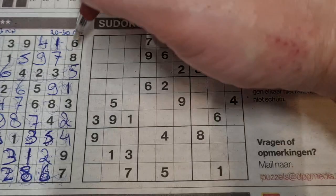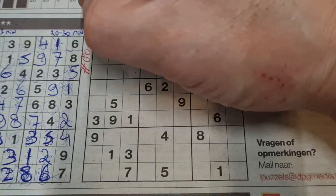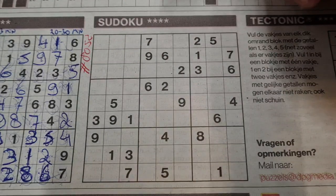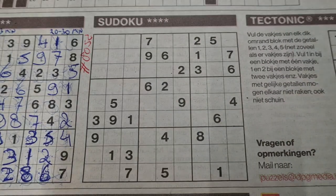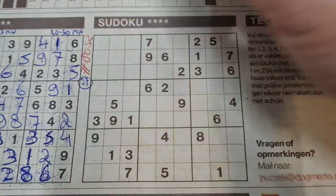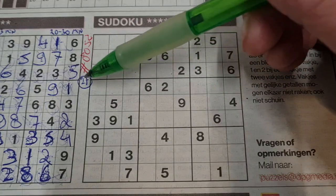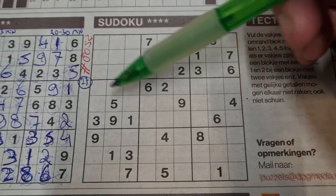the four star Sudoku will be number 8052. Before I start, I always count the printed digits. This one has, I believe, 27 printed digits. Usually the four stars have 24. It's an indication of the difficulty level. The fewer printed digits, the more difficult it will be.